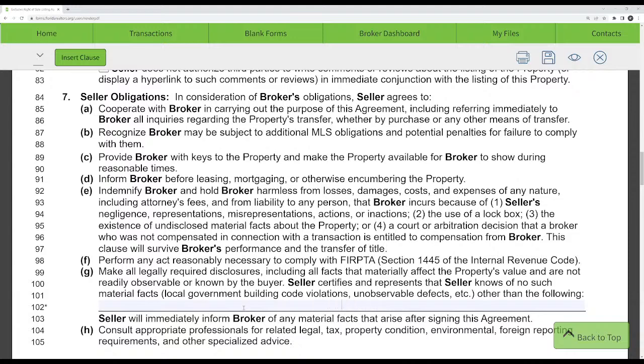But if there is something known, maybe the roof leaks or something like that. The roof has a minor leak near the garage. You could write that here. And then all the buyers that come see the property, you need to disclose that to the buyers, and you probably want to put that in the listing too, that there is a minor leak somewhere in the roof. So it could be something like that.